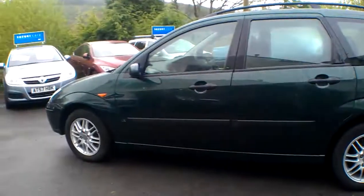This one here, he's about half worn. And this one here, about half, but a bit better than half worn. We'll go for 30% worn on that one. Got colour coordinated mirrors and bumpers.